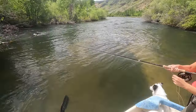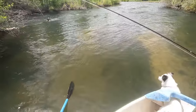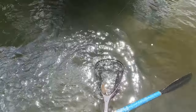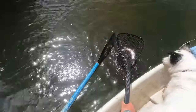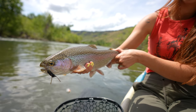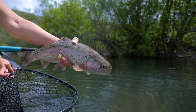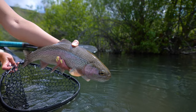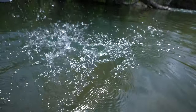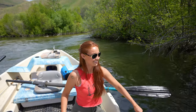Whoa, it's a big one. That's a big one. Don't let him get in that log. Oh, nice one. Oh, that one is chrome and healthy. Wow, nice fish. Job. How many is that? One whitefish, two rainbows.